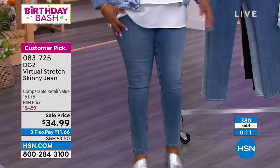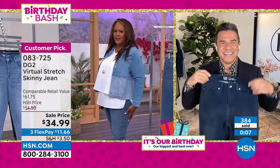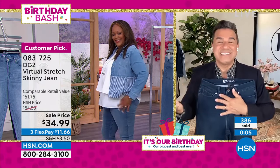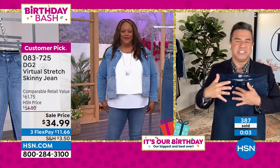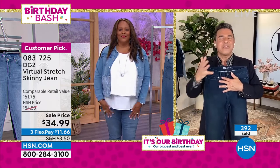I can do knee raises in this or knee lifts because they're so dang comfortable. I love these. Yeah, so this is up to 6 inches of stretch, ladies. That's why Debbie is suggesting if you want to size down, you absolutely can. You'll have a fitted silhouette. The other thing is the recovery.